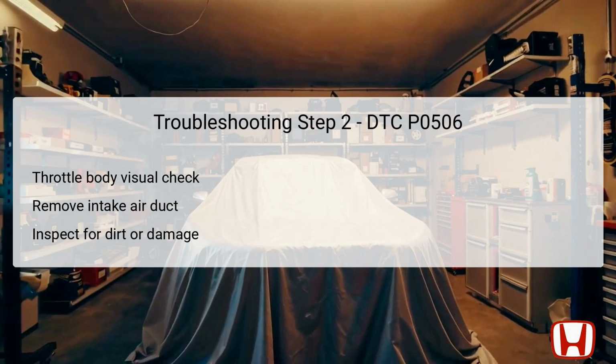Once the duct is removed, closely inspect the throttle body for any dirt, carbon buildup, or physical damage that could impede its function. This inspection is crucial because any blockage or wear in the throttle body will directly affect airflow and consequently idle RPMs. If dirt or carbon is detected, clean the throttle body thoroughly, ensuring no residues are left behind. In cases of significant damage, replacement of the throttle body may be necessary. This step is vital for maintaining proper airflow and preventing persistent idle issues.